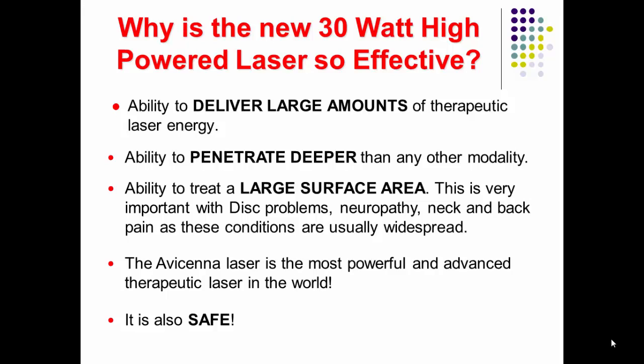Why is the new 30-watt high-powered laser so effective? I mentioned this earlier. The ability to deliver large amounts of therapeutic energy deep inside the body. The ability to penetrate deeper than any other possible modality.